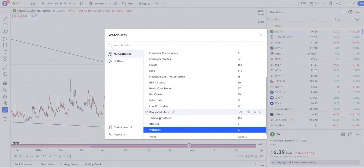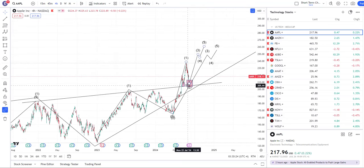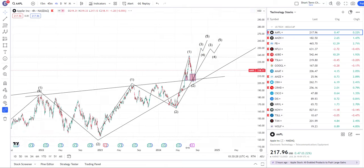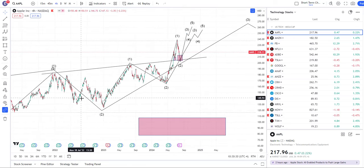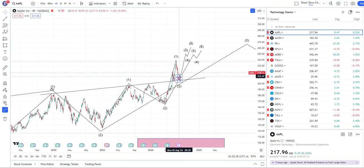Big cap tech real quick. We have Apple here, should push lower in 2. Wouldn't be surprised to see it bounce and fail. There is a very bearish setup though, potentially here with a 3-wave move, that this is a flat and actually drops to 108. So be very careful chasing this Apple. But if we could take this high out at 242, that should negate the flat.